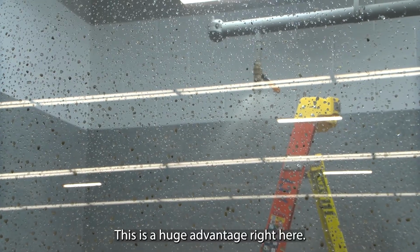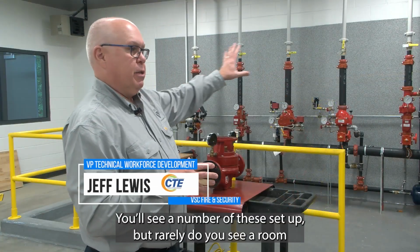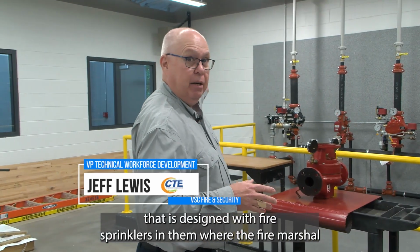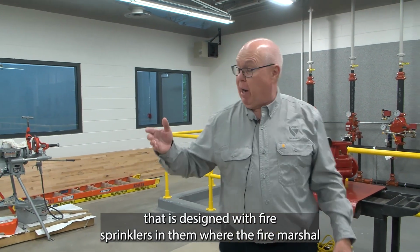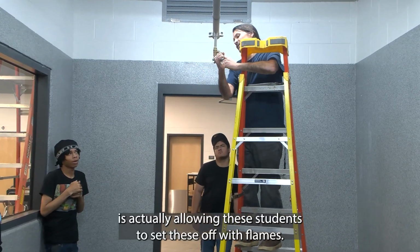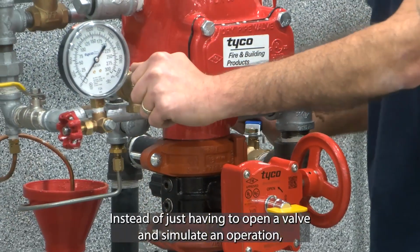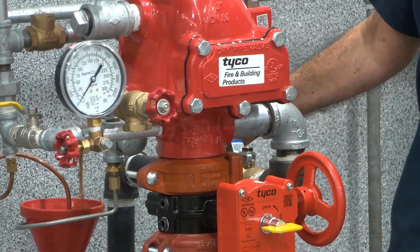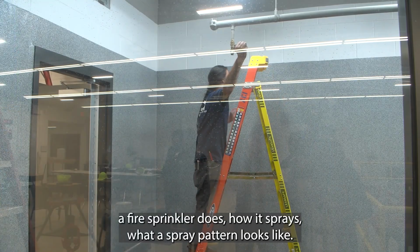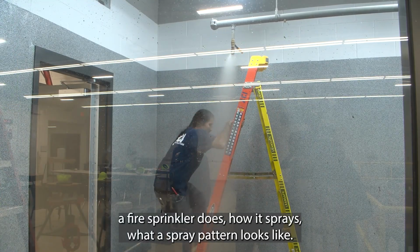This is a huge advantage right here. You'll see a number of these set up, but rarely do you see a room that is designed with fire sprinklers in them where the fire marshal is actually allowing these students to set these off with flames. Instead of just having to open a valve and simulate an operation, these students are going to get first-hand knowledge of what exactly a fire sprinkler does, how it sprays, what a spray pattern looks like.